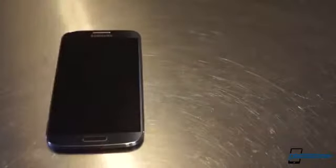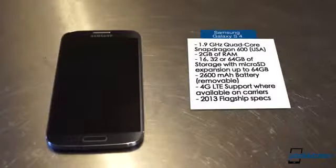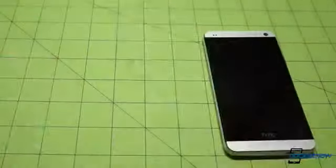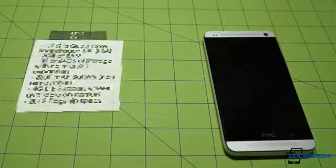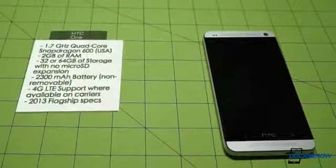While Samsung's Exynos 5 Octa powers some versions of the Galaxy S4, our Sprint version here sports a Qualcomm Snapdragon 600 running at 1.9 GHz. Slightly faster than the Snapdragon 600 running at 1.7 GHz inside our Sprint HTC One. There's 2 gigs of RAM on each phone, but storage options vary, with the S4 offering 16, 32, and 64 GB variants, and microSD expansion up to an additional 64 gigs, while the HTC One comes in either 32 or 64 gigs with no microSD slot.